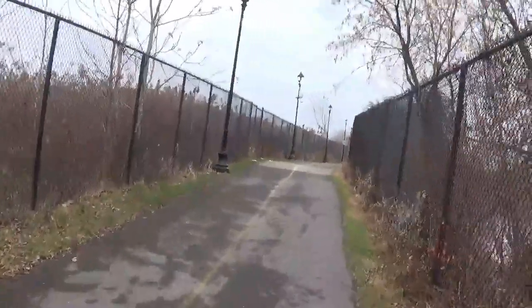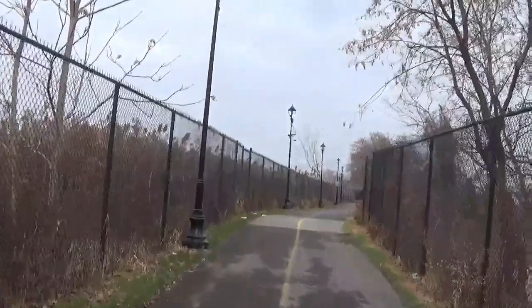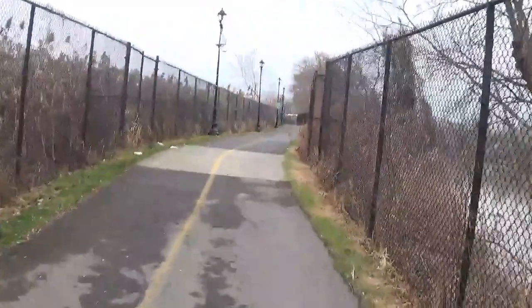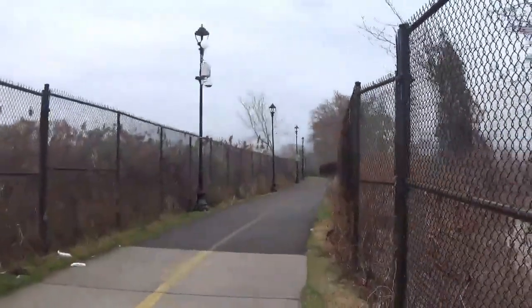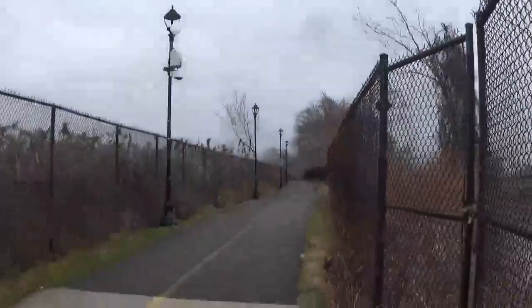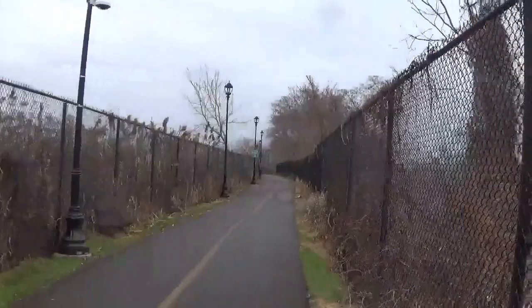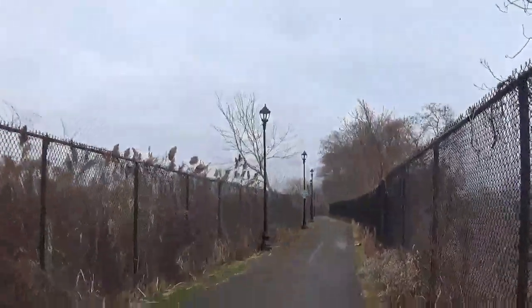Alright, now it gets sketchy through here. As I said, this huge busy road coming up is not a major concern right at the moment. I'm sure as you follow the Erie Canal Trail, the Empire State Trail, you will have to cross this road to get to the other side. So, at a stoplight, of course, at a controlled intersection.